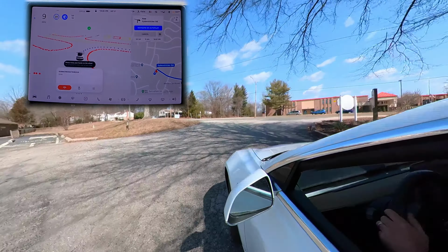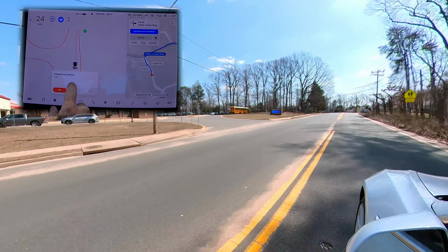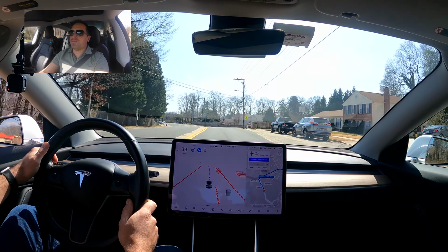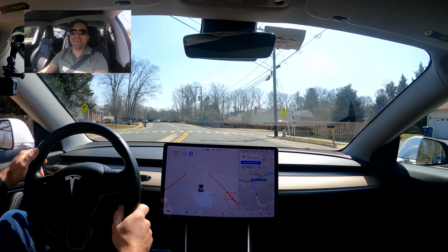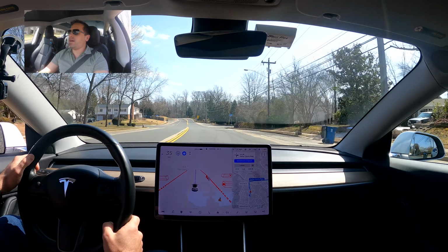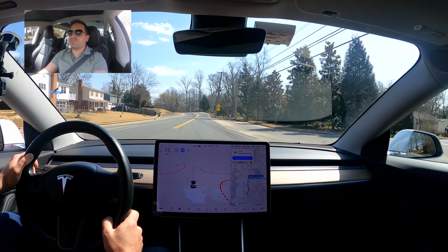Okay, well, there's no stop sign there, and it pulled out, so I'm gonna report that as an issue. Not really required, but probably good practice. Okay, so the first thing I'm curious to see is if the phantom stop sign that I usually get up here is still an issue. So we'll see what happens.